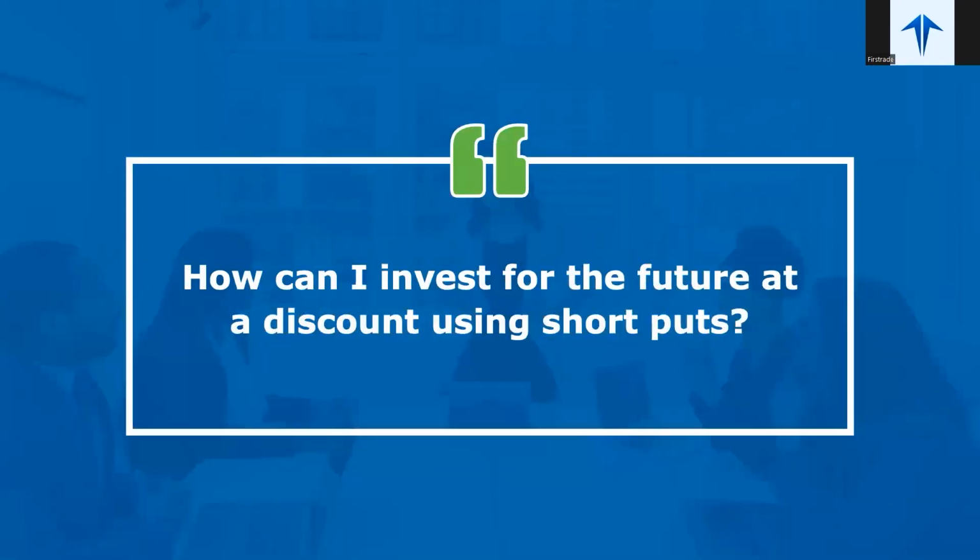But what I want you to focus on, and this is the question we're answering, is how can I invest for the future at a discount utilizing short puts? So what exactly does that mean?